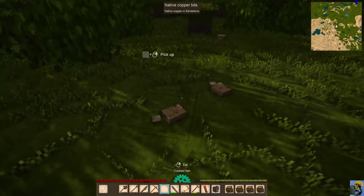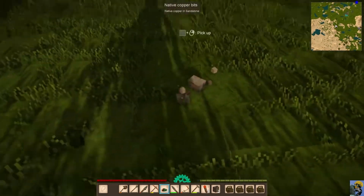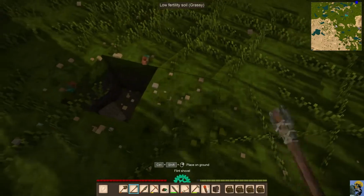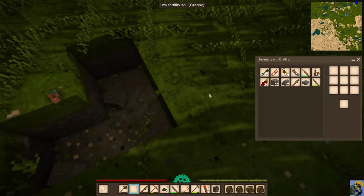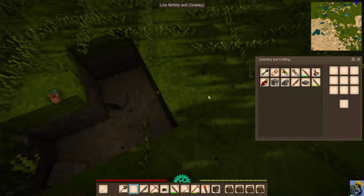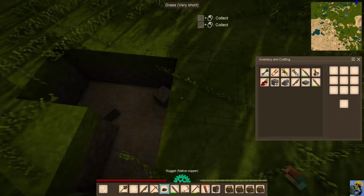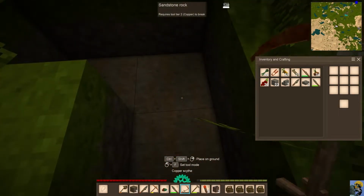All right, great. And now I'm just gonna bust up this copper, and let's dig around and see if there's any copper right here. The shovel broke. That's actually good. It's not good for right now because I didn't bring a backup shovel, but we can just use our pick. And that's not my pick, that's my scythe.